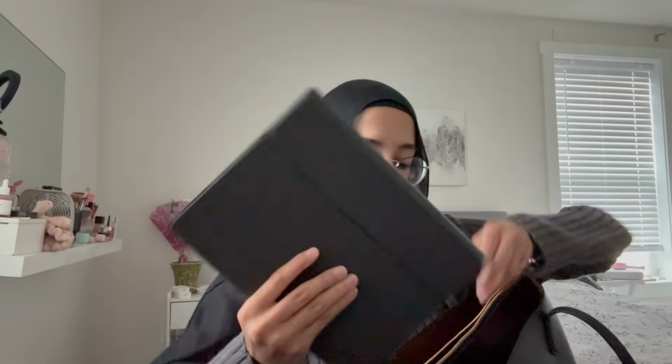It still works, so if it works for you, it's fine. It depends on the way you study. If you study better with taking digital notes, an iPad is good for you. Or maybe even having an iPad and a laptop is good. But honestly, in my opinion, just get a laptop.